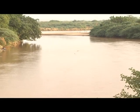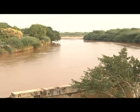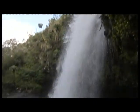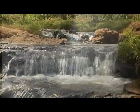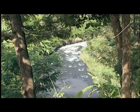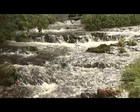Tana River, the longest river in Kenya, has its tributaries in 6 counties. They are Embu, Meru, Tharaka Nithi, Kirinyaga, Murang'a, and Nyeri. As the rivers cascade from the Aberdares Ranges, Mount Kenya and the surrounding forests to drain into the Tana River system, they form unique backdrops in Kenya's magnificent landscapes.